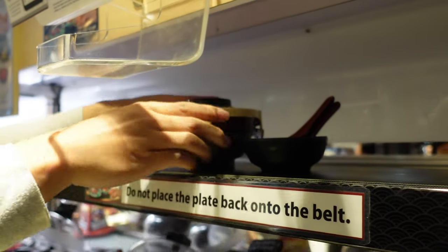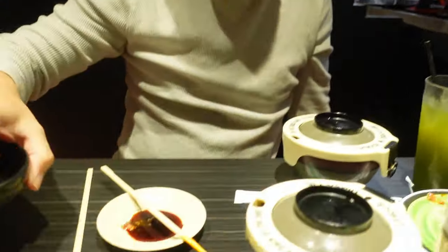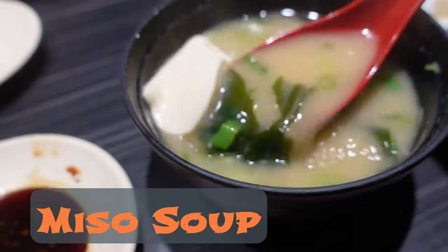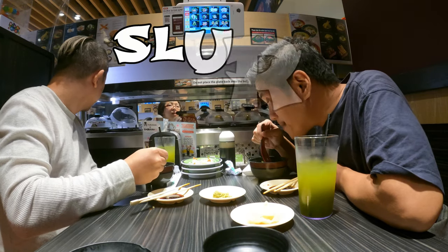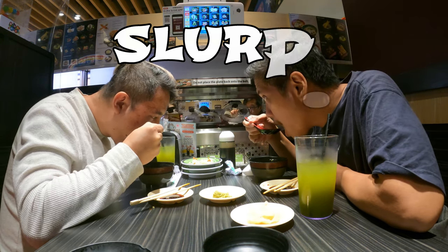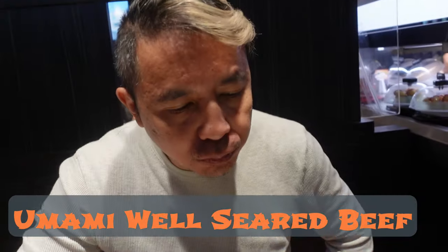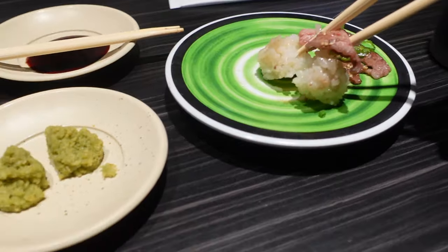Miso soup came, here we go. Wow, that's awesome. Hot pickle string. Check out that soup. What is that, honey? Umami oil seared beef. Oh yeah, here we go. Good? Oh yeah. Nope. Oh man, I broke mine.